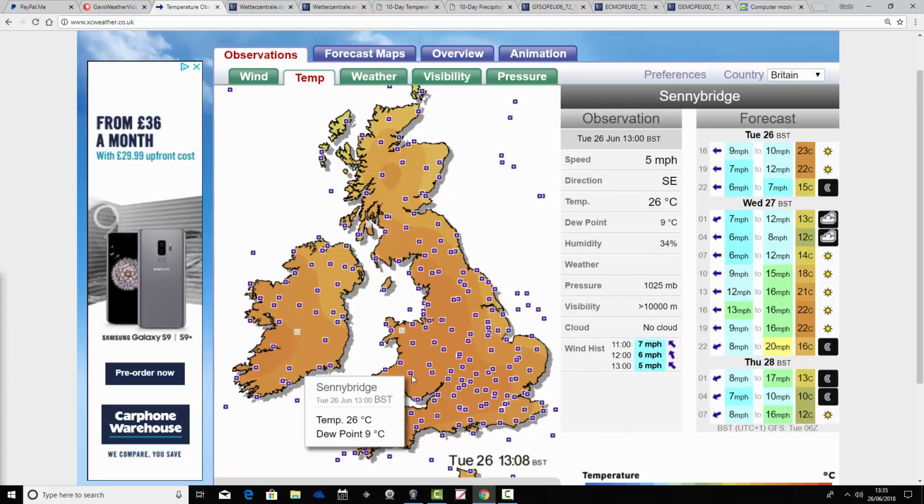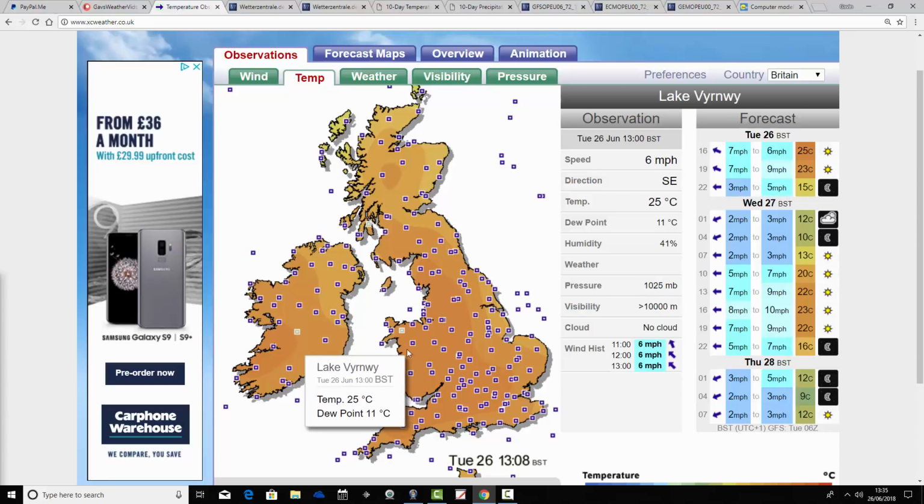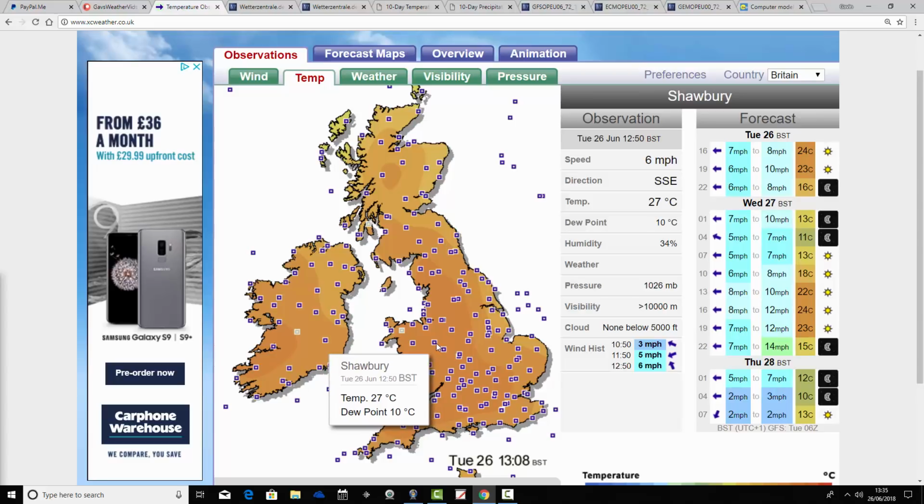So, for example, we've got Senny Bridge in Wales already up to 26 degrees. Shobdon is up to 27. Lake Vyrnwy, I'm not going to attempt to pronounce that, but that weather station in Wales is up to 29 degrees already, into the mid-80s Fahrenheit. It's only the middle of the day, so that's got further to rise. I wouldn't be surprised if 32 is recorded there, around 90 Fahrenheit.